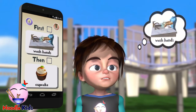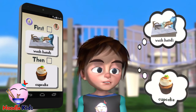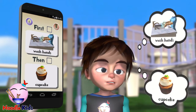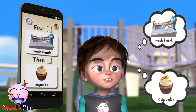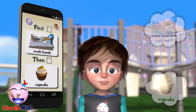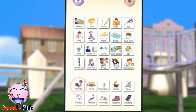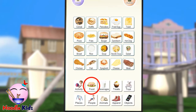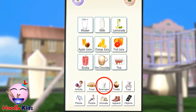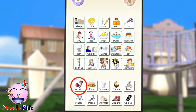If you put first wash hands, then cupcake, they will understand that they need to wash their hands first before having their cupcake. The same goes with other activities, from brushing teeth to playing video games. Most of the basic activities are covered with this First Then app.